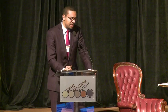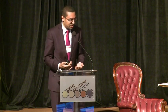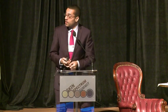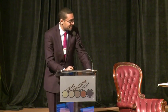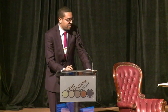This is an example of one of my patients who came in just after 2 weeks of using clobetasol foam to the area. And to my surprise, that was a very short interval, much shorter than I would have expected. But he demonstrated already a significant reduction in the number of papules and the size of the papules.